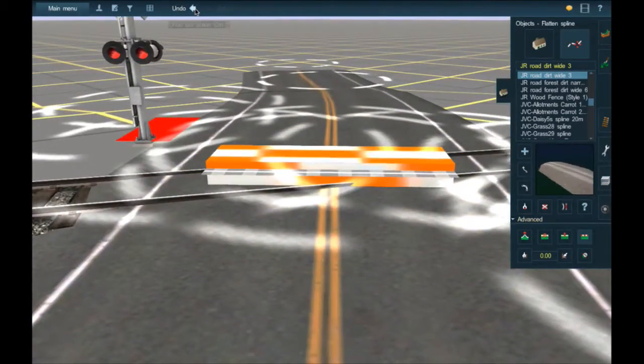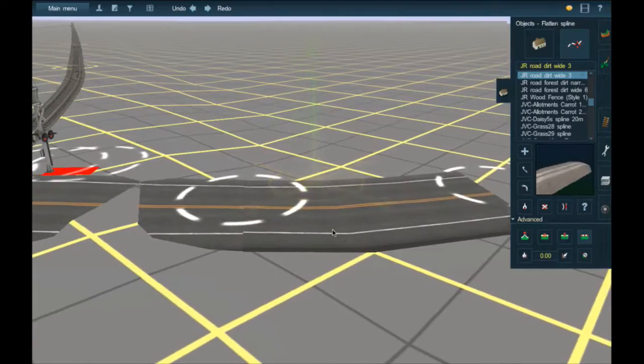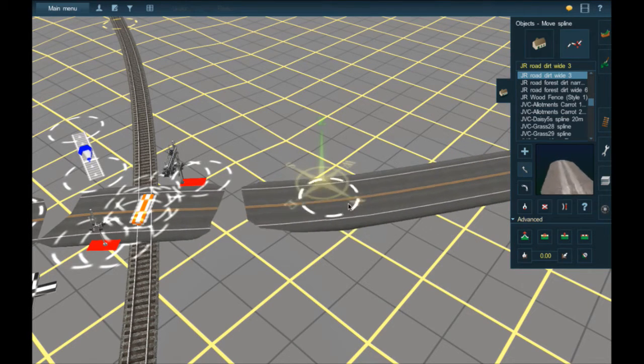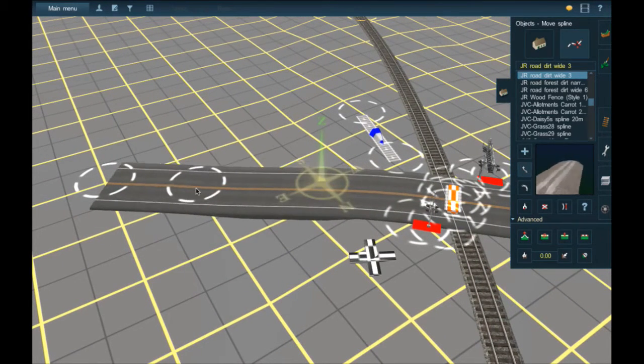I liked it the way it was before. Dang it. Here, I'm gonna drag the roads out just a little bit more. That'll work.